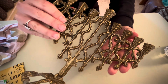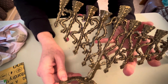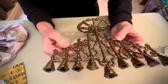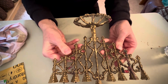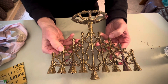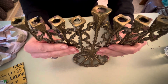I just don't know that I feel right making that decision. So hopefully this item's next buyer can decide what to do. But it's unbelievable. I mean, it's just so absolutely gorgeous. I think this was such an amazing find. And I'm very excited to list this one as well.